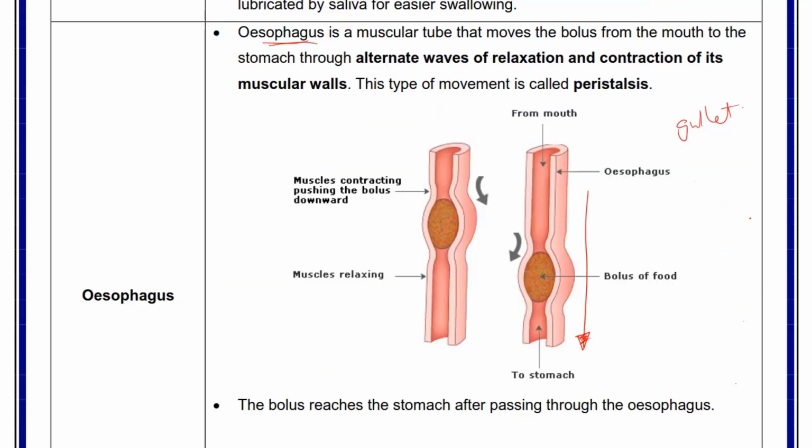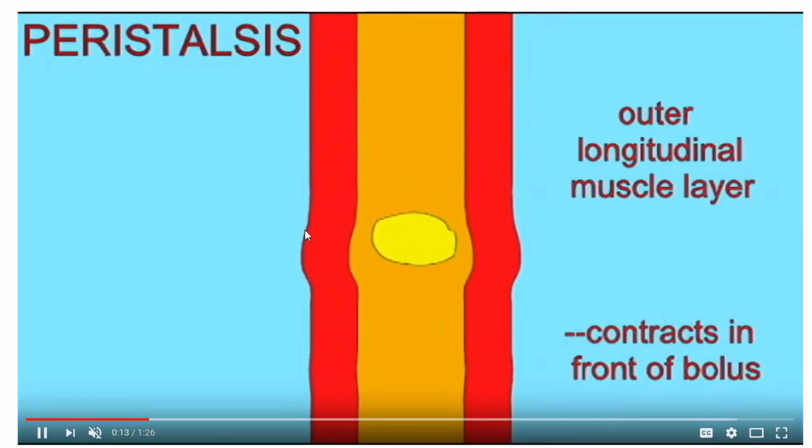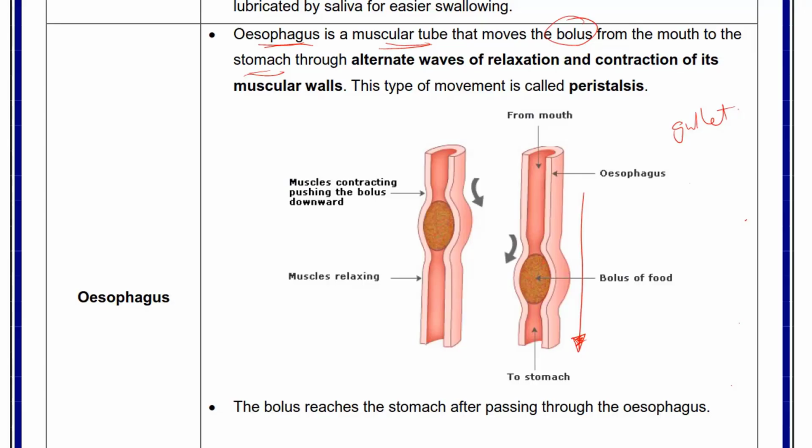Okay, so the esophagus actually functions as a muscular tube that helps to move the bolus from the mouth to the stomach. So how does it do it? As the bolus moves down the esophagus, what follows is a series of relaxation and contraction that allows the muscular wall to push the bolus down. So you can see the diagram here in your notes, that as the food enters the gullet, the muscles at the back of the bolus contract and push the bolus downwards.